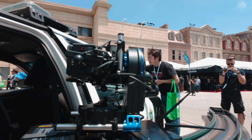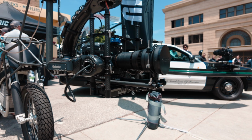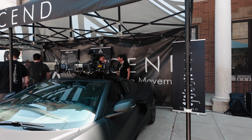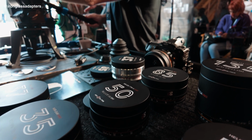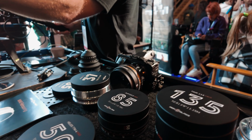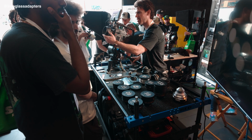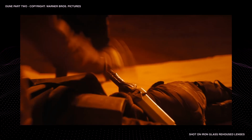As somebody who shoots automotive and racing content, vehicle rigs and camera mount systems always get my attention. CineGear 2025 had no shortage of vendors with cool things on display. Vintage lenses are still all the rage, and now in 2025, the cool thing to do is to rehouse them. Is anybody doing that better than Iron Glass? No. Their work was made very famous recently by the use of their lenses in films like Dune.